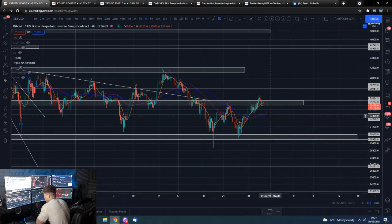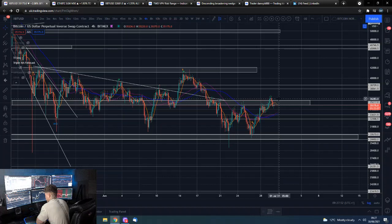So yeah, all eyes on the price action today. We do want to get above and close above 36,000, ideally 37, 38,000 within this zone. But yeah, get ourselves back above the resistance. It is fair enough, we've had a bit of a pullback into it, and somewhat below it just about. But as long as we can get back above, we're okay.